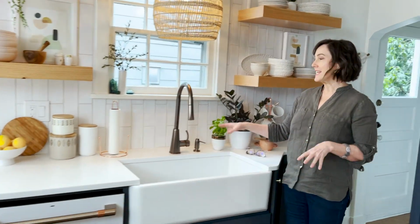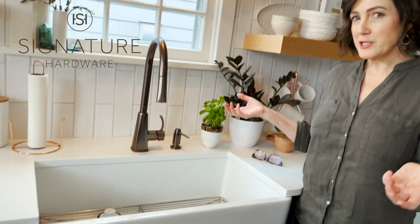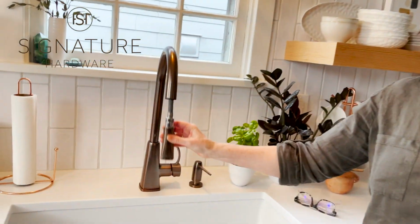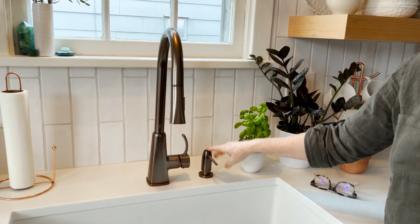Next, let's talk about the appliances and the sink. Now, first of all, I picked out this beautiful sink. I knew I wanted a farmhouse style. It's what's on trend right now, and I just really love how big and spacious they are. And then I picked out this brushed bronze. It's a little bit more modern, but I wanted just a really clean look to this faucet. And then I have a matching soap pump.